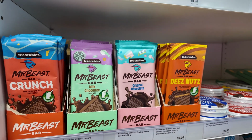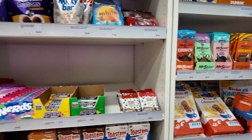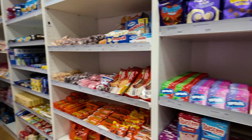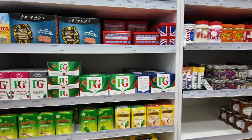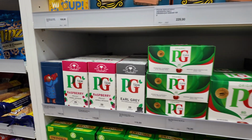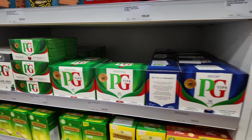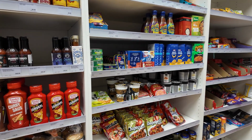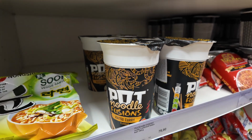Mr. Beast chocolate. Kinder. Most of this is very American. I like waiting for my tea bags. As you can see, we've got PG Tips here. And if you're missing your pot noodles, there you go.